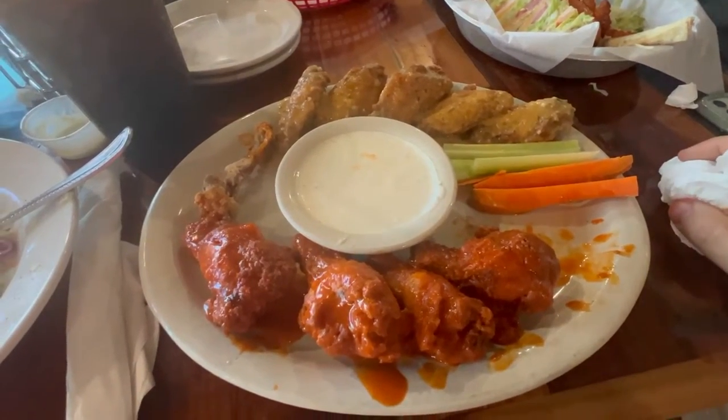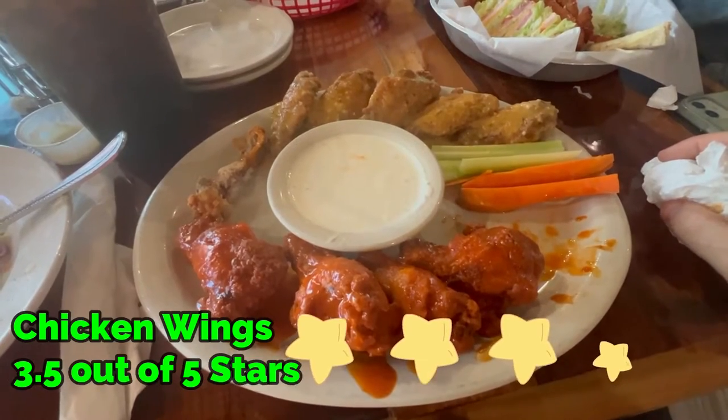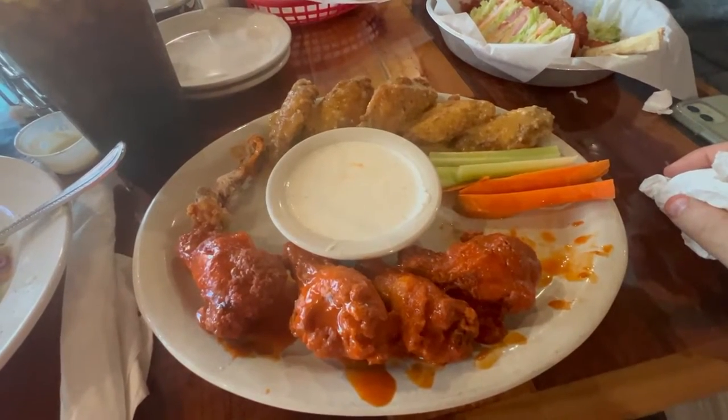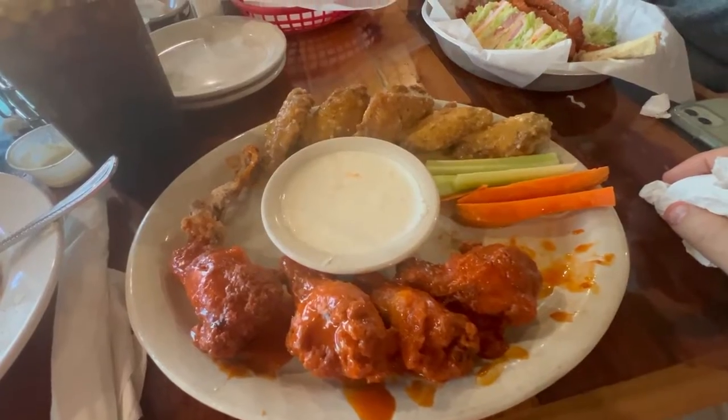So I got to comment on these wings. These wings are excellent. They're warm. You can tell they were just freshly made. Buffalo sauce is delicious. Parmesan. The garlic ones are really garlicky, more so than I would have anticipated. But good. They got a really good flavor to them. Lots of meat on them.